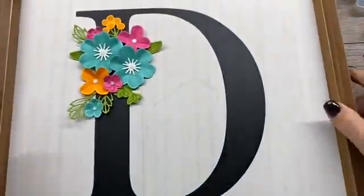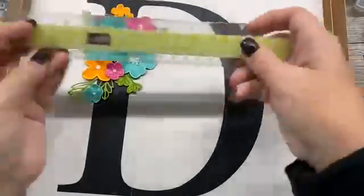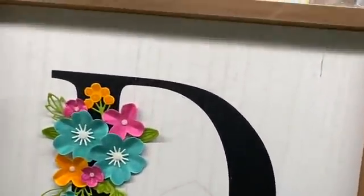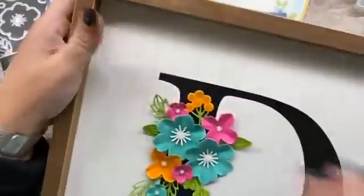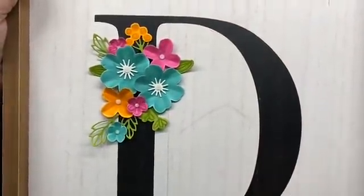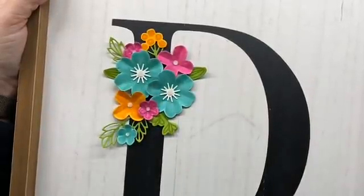Okay, so this is a framed piece, and it's pretty big. I want to say I bet it's 14 inches square. It's a letter D, and I got this at Hobby Lobby for $4. It's wood, and this D is painted on or whatever. But I decorated it with my colors, my happy, happy colors.